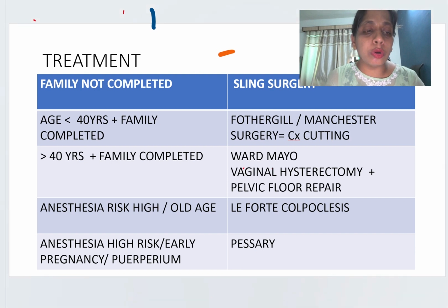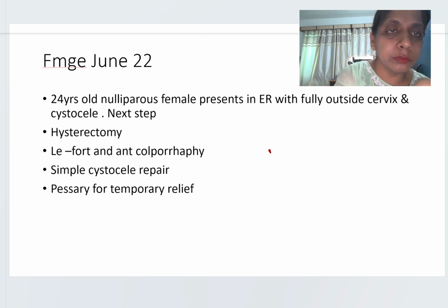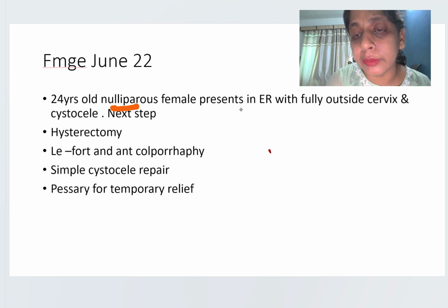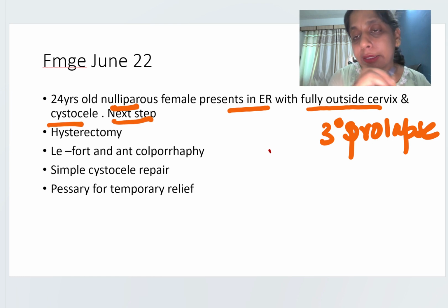Okay, now let's see the questions. This was a question from FMG June 22. A 24 year old nulliparous female comes to the emergency room. The cervix is outside, which means it is third degree prolapse, and the cystocele is also there. What will be the next step? So it is quite a severe prolapse.